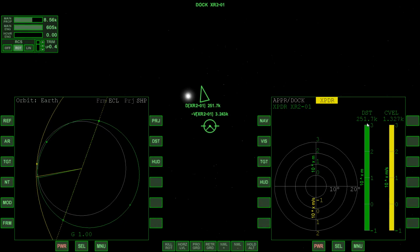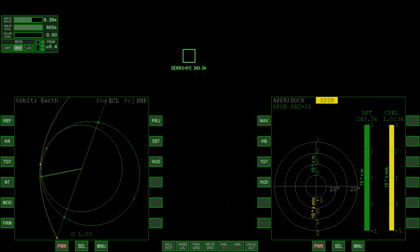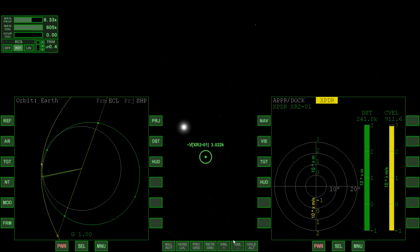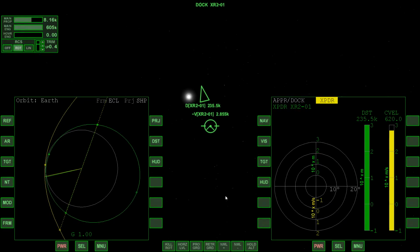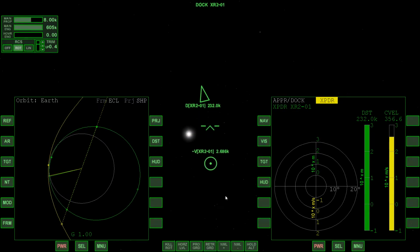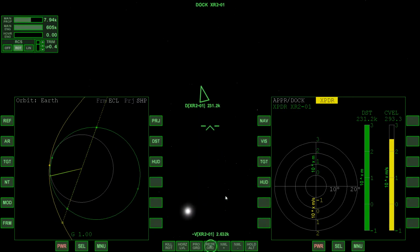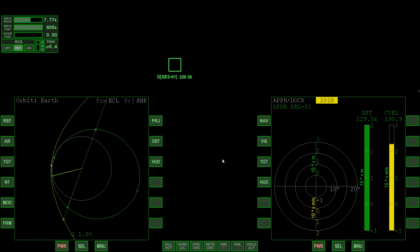Okay, so it's 250 kilometers away. Our closure velocity is coming down nicely. There it is, right up there. Okay. So this definitely is not going to work, this burn vector. So I think maybe I should burn vector up. Positive.